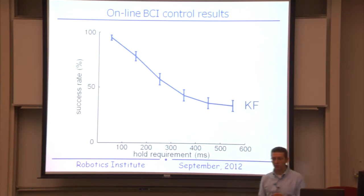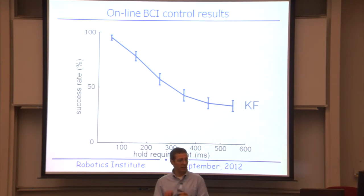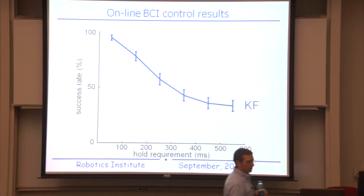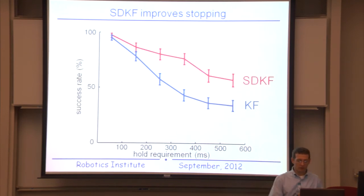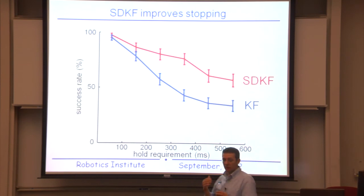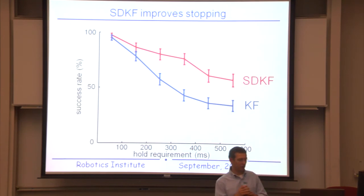When we do this with a Kalman filter, this is what his success rate plots. If the hold times are very short, he's very good at this task. But as those hold times get long, he does very poorly at this. That's well under 50% success rate. But with the speed dampening Kalman filter, he does much, much better. So for hold times that are roughly around 300 milliseconds, he's doing about twice as well as the Kalman filter.